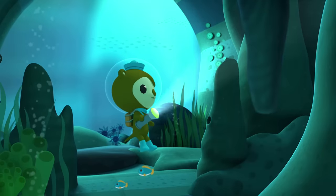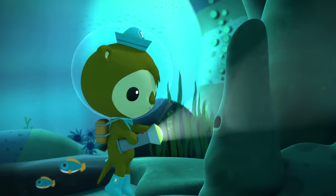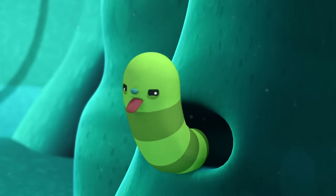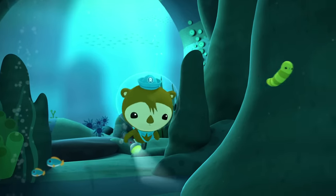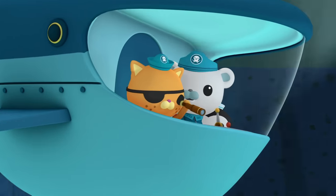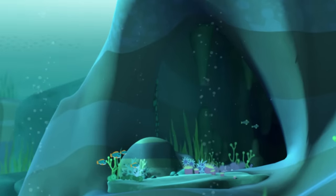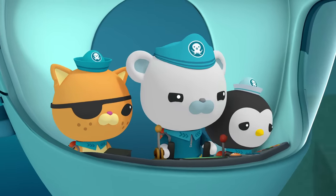Amazing! Look at those stalactites. And these stalagmites. Huh? Oh! You're not a remipede. You're a worm. I must investigate further. Avast! There's the Gup-D! What's left of it? But where's Shellington? A sea cave! Do you think he could be in there? Let's find out.